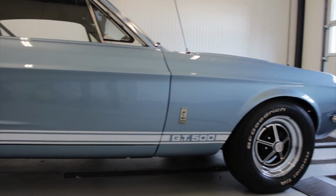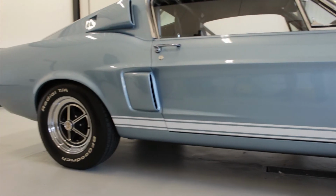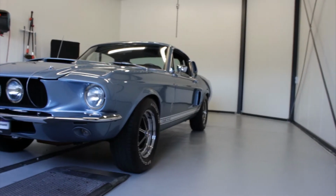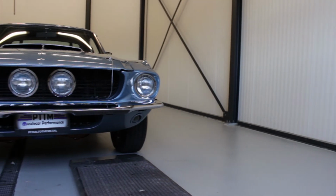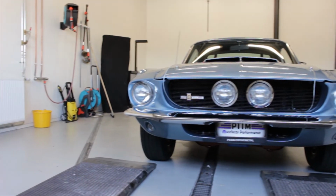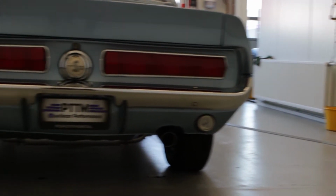This car was completely restored in our shop inside and out and is in fantastic numbers matching original condition. It's a real true Shelby GT-500 and we have the original MADI report and Shelby registration to back these things up. The car is also in its beautiful factory original color, Brittany blue, which is one of the best colors for a GT-500 we feel.